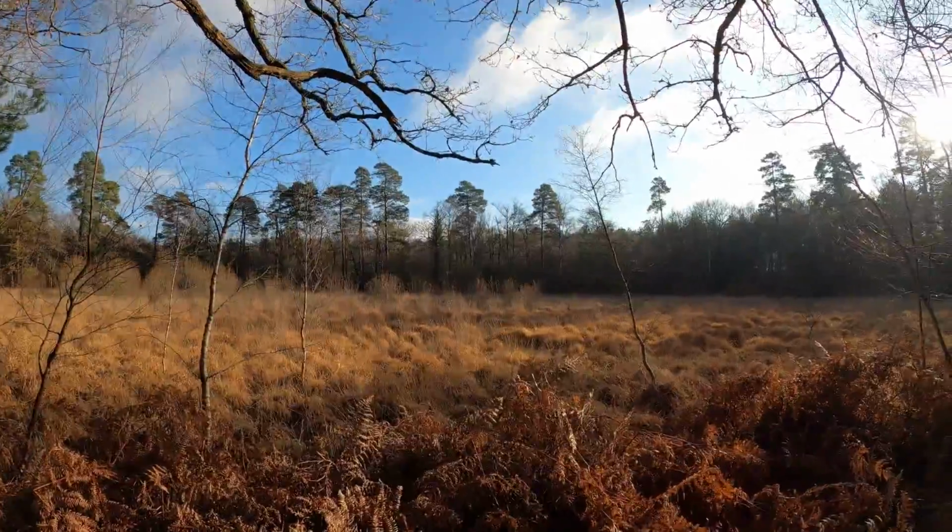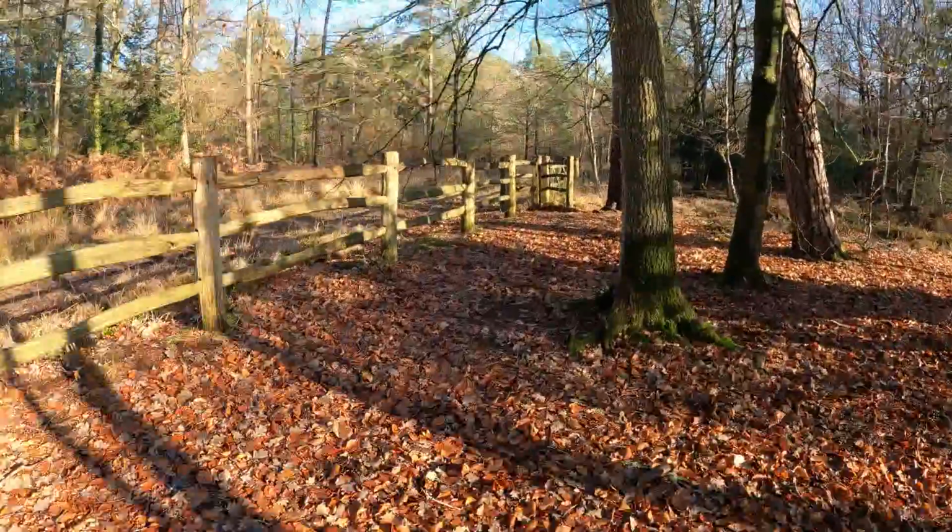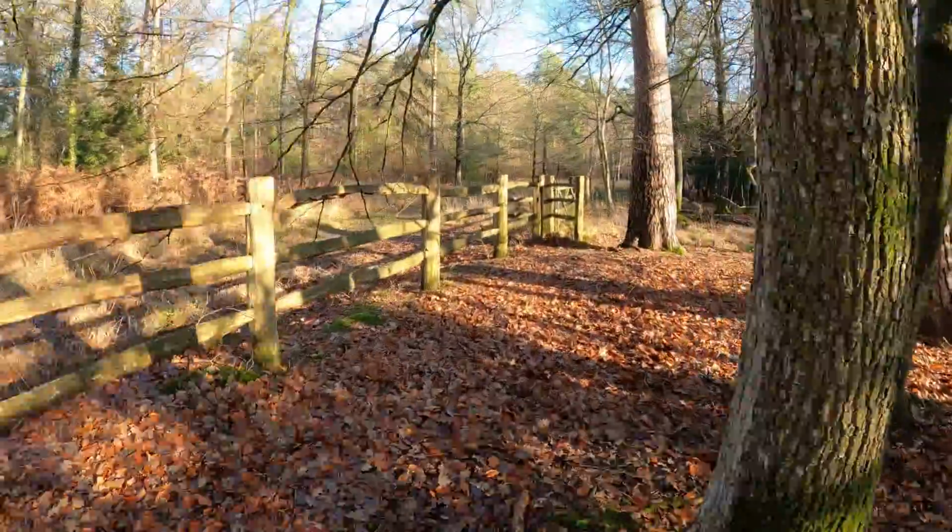Still, I'm optimistic that it will happen one day. Perhaps Forestry England will look at it again, and it is a bit of unfinished business.